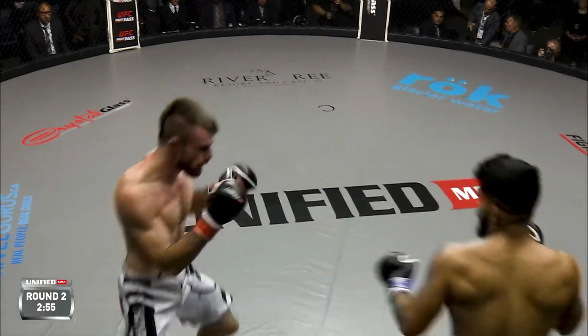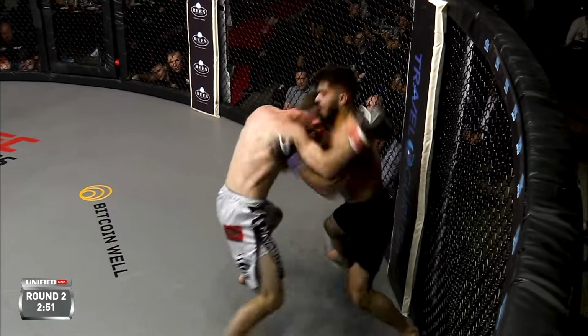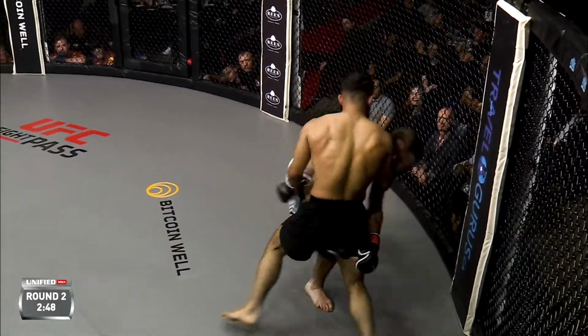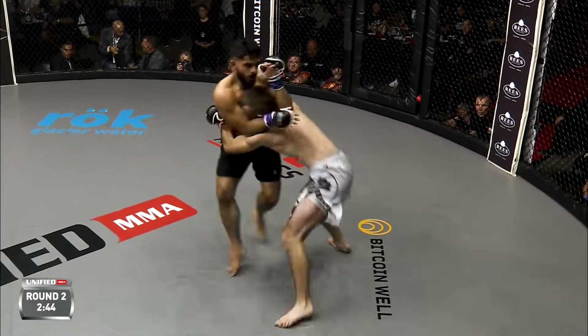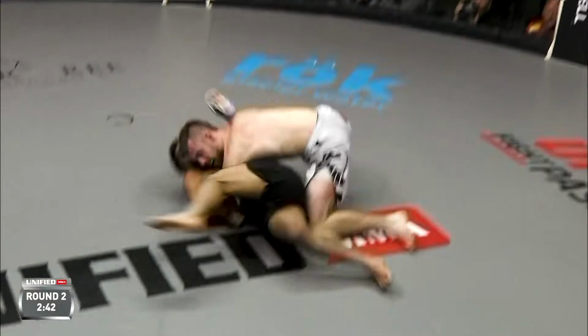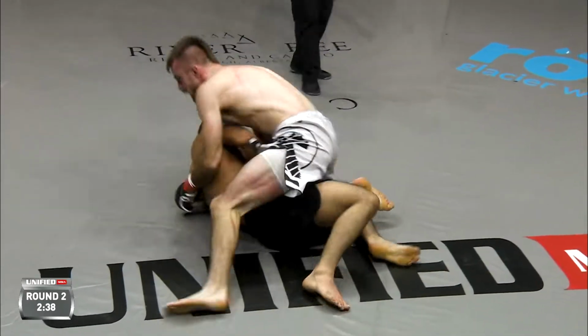As he lands that thundering right kick again. He's lighting up the left leg. Like I said, the grittiness. That's a beautiful knee to the body there. Khattak just disengaged. And now Bonin is trying to take him down, and what a slam. Outstanding takedown. Beautiful bear hug to the takedown.